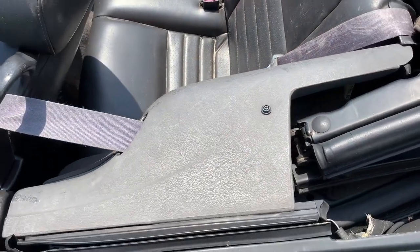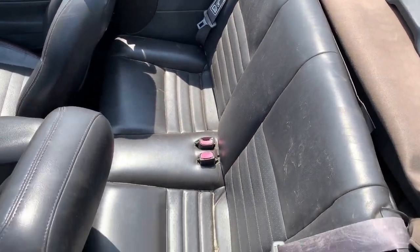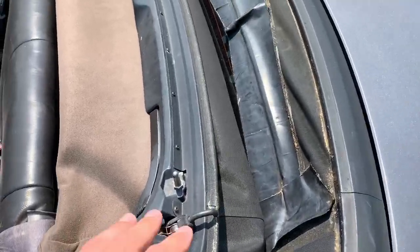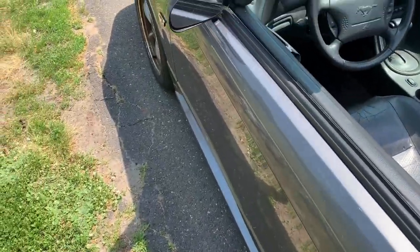It's super sun faded in the back. It looks like that seat's okay, it'll clean up. I haven't touched anything yet, I'm gonna clean the whole car. The back seat has sand and stuff, and that'll clean up. It needs a new top. They run around $290, $300 on eBay with a glass back window. It needs both side mirrors.